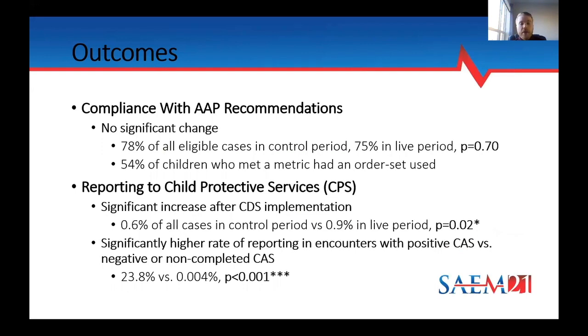Big things as far as outcomes was we tracked the compliance with the AAP recommendations in each of those metrics and didn't see any significant change in those. We did notably lose our only child abuse pediatrician midway into the live period. So although this didn't show a significant improvement, it at least showed stability, even in a case where we had now lost our most important expert, suggesting that the CDS at least allows physicians to help provide high quality care and have a tool to consult.